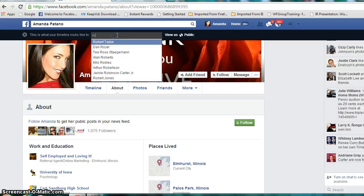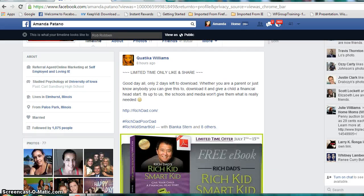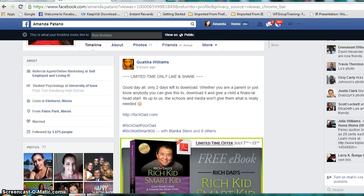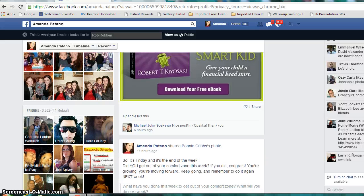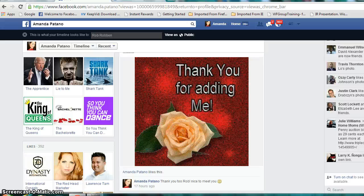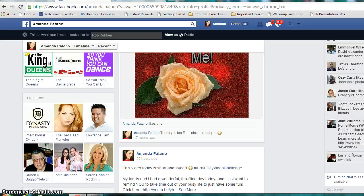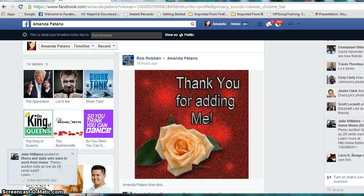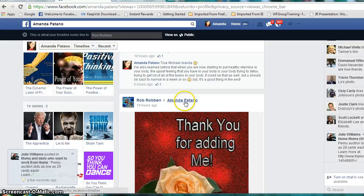So if Rob Robin goes to my wall, he'll actually see Cortica's. Okay, for some reason I have to figure out why I can't see that one. Let's see. So if Rob goes to my wall, he's going to see the thank you for adding me, but only he's going to see that. The public isn't actually going to see that. So it's nice because people know that you saw it. I replied to him, so he knows I replied. But a bunch of thank yous isn't going to clutter up my page.